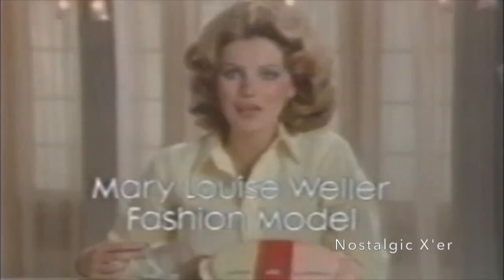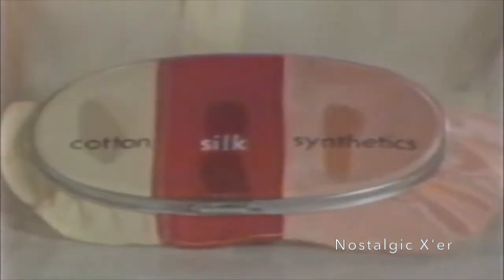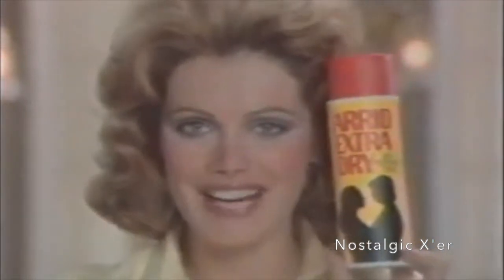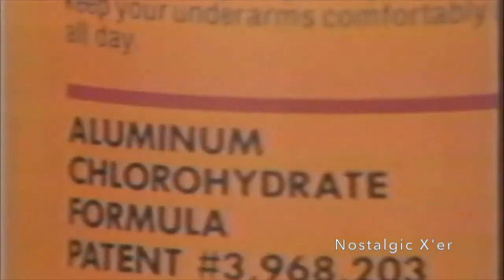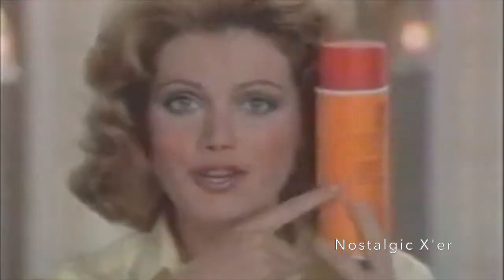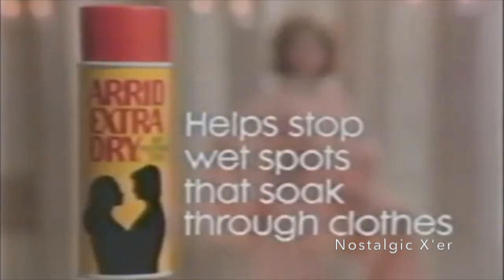I want you to see what every professional model knows. Look how just a little wetness soaks through cottons, silks, and synthetics. That's why I use Arid Extra Dry. Arid helps stop wet spots that soak through clothes. Arid has a patented aluminum chlorohydrate formula. When you need it, it works. With Arid, I can look my best in cottons, silks, synthetics, and you can too. Use Arid Extra Dry daily. Help stop wet spots that soak through clothes.